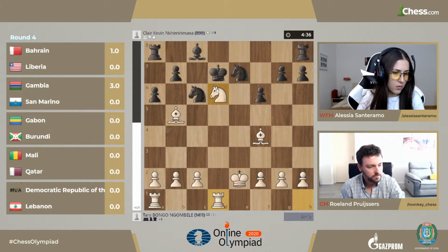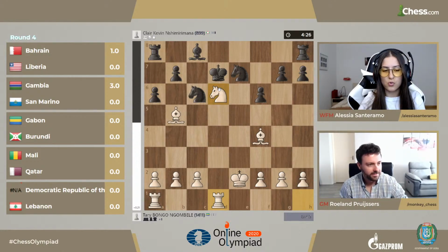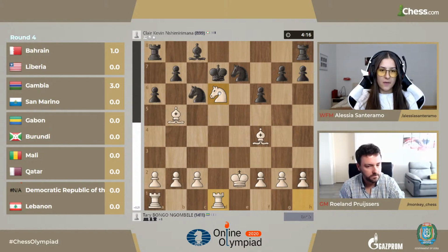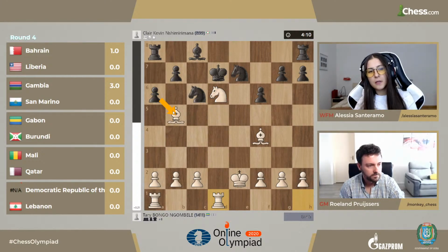I guess this one was maybe the women's board. Kevin against Tari. Then maybe the junior. Yeah, I think this is board 5. Okay, board 5, so that is the youth board on this one. So what about this position? There is still a piece hanging here, but I don't know. What do you think, Roland?